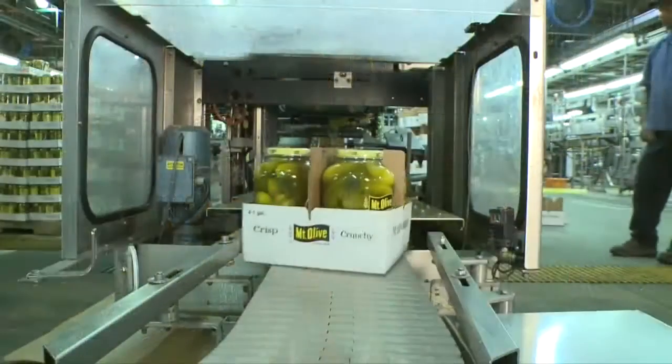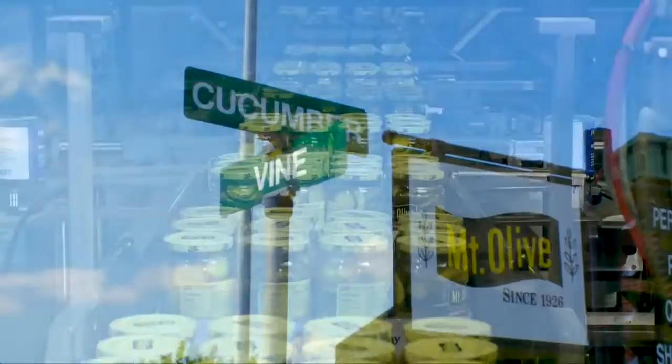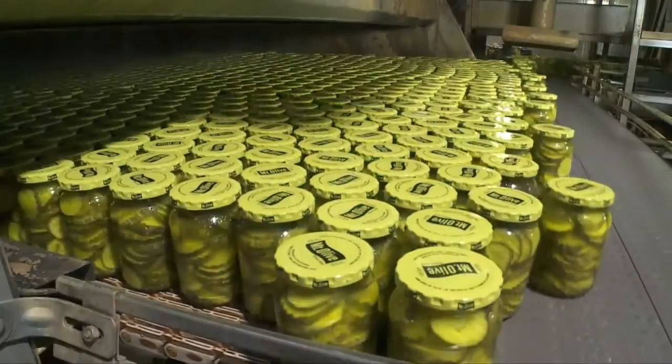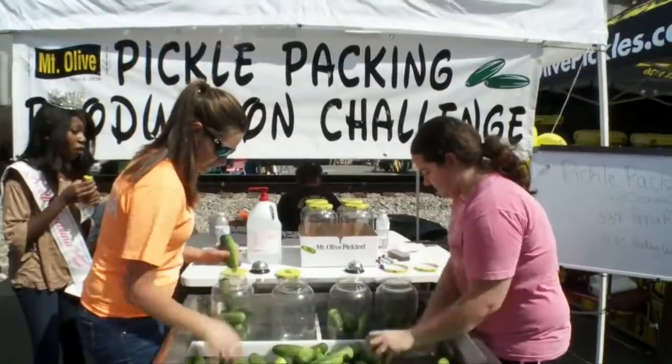Have you ever wondered what goes into making the perfect Mount Olive pickle? Well, here at the corner of cucumber and vine, our recipe for success is a mixture of ingredients: rich traditions, attention to quality, and a bit of fun.